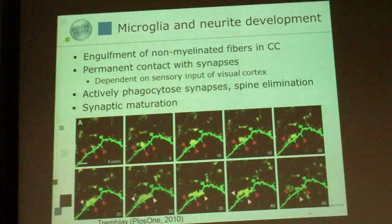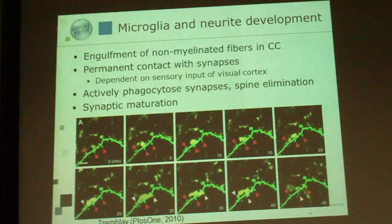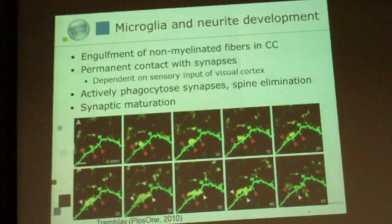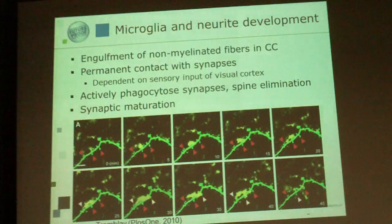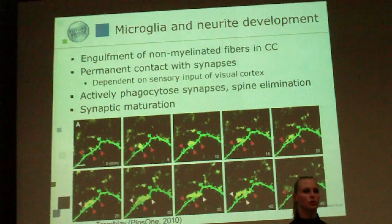So now a little bit more about the neuronal development. This is postnatal. A study has seen that microglia engulf non-myelinated fibers at a period when some transitory axons need to be eliminated. And this is studied in the adult. In the adult there is a permanent contact of microglia with synapses, and the contact depends on the visual input they get.